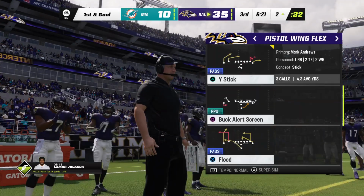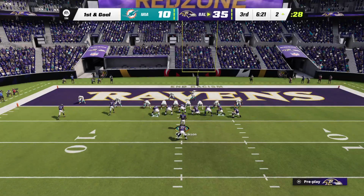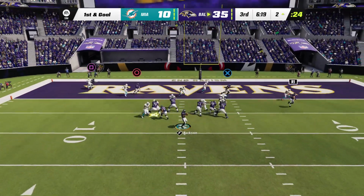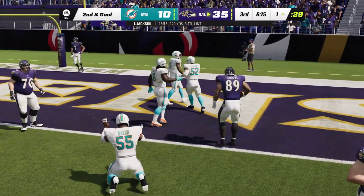They say the knee was down, and that will not be ruled a fumble. How about this starting field position? 1st and goal from 2 yards out. After the interception, here's Jackson. He's got it. Only a yard on the completion.